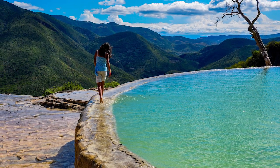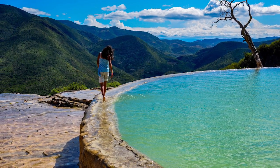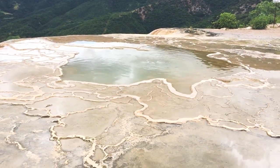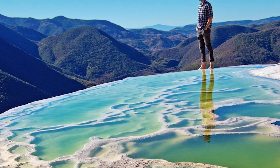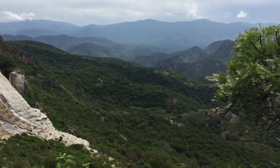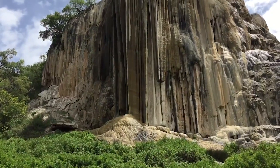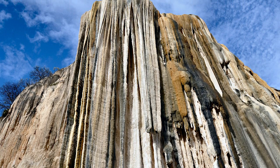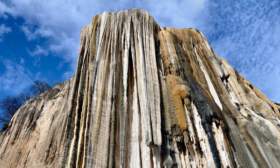These pools are fed by natural springs full of magnesium and calcium carbonate. As the water from the pools drips toward the edge of the mountain, it seeps through cracks in the rock and deposits its mineral content right onto the face of the rock. Over millions of years, these mineral deposits have created long, irregular patterns which look remarkably like flowing water.